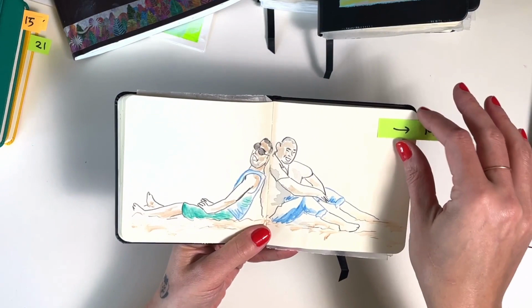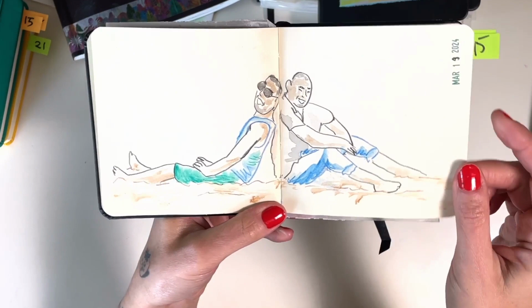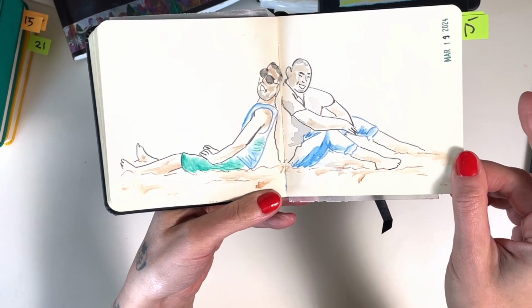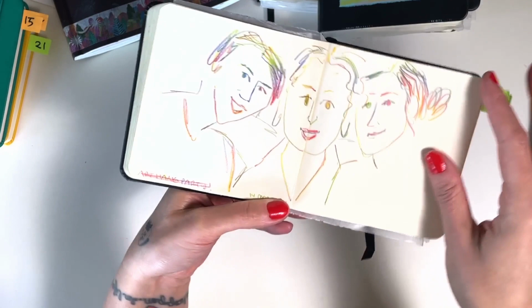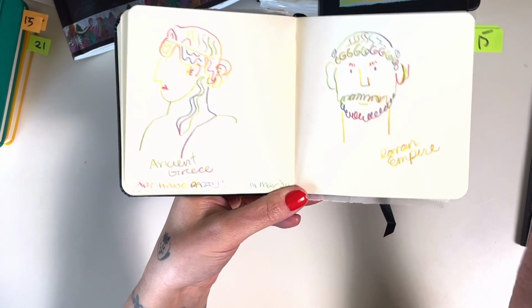On the 14th, I had asked on my Instagram if anybody had any photos of people that they wanted me to draw. So this is Mark and his cousin. Very cute. This is Jessica's husband and their son. Very cute. This is me, Rosanna, and Vicky. Very cute. And then it was Art Hang Party Day, and the theme was hairstyles through the ages.